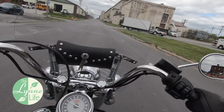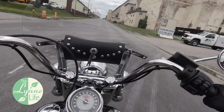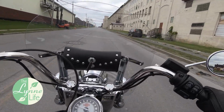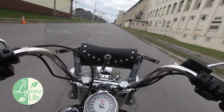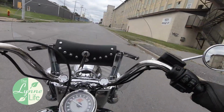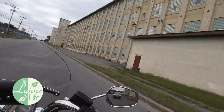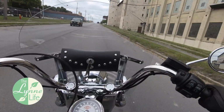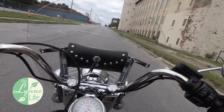Their churches, their employment, places they shopped, restaurants they ate at, were all close by. Those days are over. People don't do that anymore. You can see one of the old factories here. Many of them are already gone. They've been torn down or they caught fire.